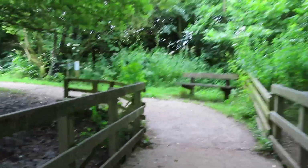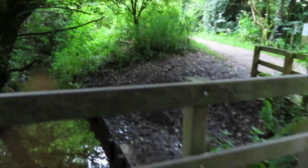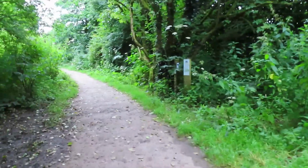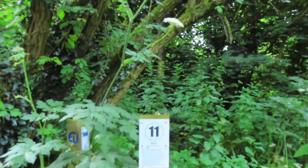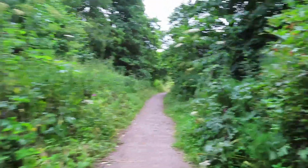Little stream that's barely moving. We can see how crystal clear that water is. So if you've got a dog, you can go and have a paddle in there, and it looks as though, with all the paw prints there, lots of dogs do. Another seat for you to sit at. And again, you've got all these signs. This is an elder tree, and it tells you all about it. Lots of berries.